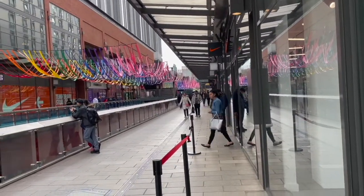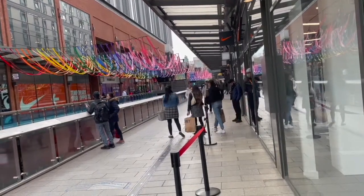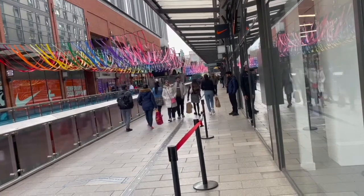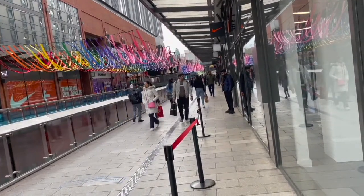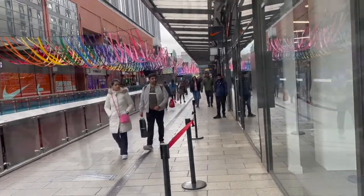This London Designer Outlet is heaving this weekend on a Sunday, on a really nice day. I think everyone's out and about getting their bargains. So happy shopping, everyone.